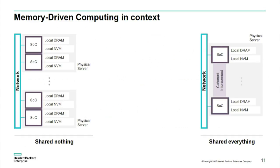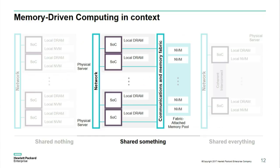So if you consider memory-driven computing in this context, conventionally we have worked either in a shared-nothing architecture, as shown on the left, where you have SoCs each with their own DRAM and their own non-volatile memory technology, and they are sharing nothing, in principle, with SoCs on the other parts of the network. Or we have a shared-everything architecture, where we have a coherent interconnect, ensuring that we can use all of the DRAM and/or NVM in a coherent way across the whole fabric. But when we move to the architecture that we're working in now, we're looking at something that we call a shared-something architecture, where each of the SoCs has its local DRAM, but any of the SoCs can access any of this shared large pool of non-volatile memory across the fabric.